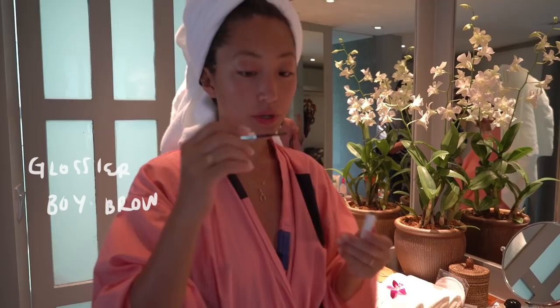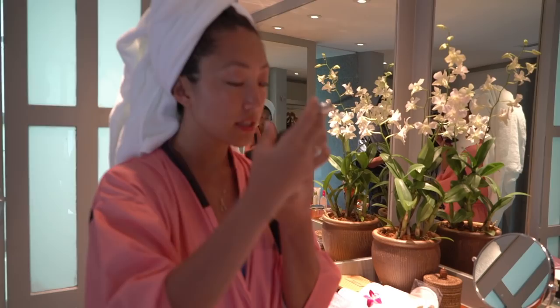Glossier Boy Brow in Blonde. My hair is not blonde anymore, but anywho. This product worked better when I first tried it. Now it just doesn't really set my eyebrow hair as well as it did at the start.